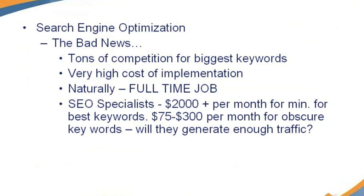Now, the bad news when it comes to search engine optimization is there's tons of competition for the biggest keywords. San Diego real estate had 71 million. San Francisco, 31 million. So a lot of competition. To pay someone else to do it is a very high cost. To do it yourself, it's a full-time job. You'll spend more time on search engine optimization, writing articles, doing blogs, linking your site to all your friends, all the lovely things that these companies do. You will not have any time to show any property, to hold any open houses, to input listing data into the MLS. You won't have time to do it. So to get there naturally, it's a full-time job.